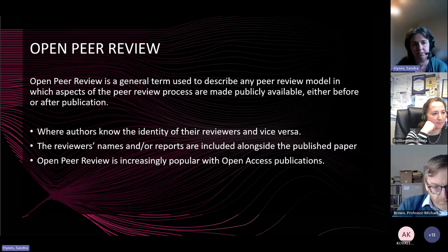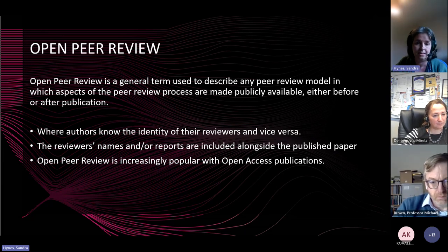And open peer review. This is a general term used to describe any peer review model in which aspects of the peer review process are made publicly available either before or after publication. It's where the authors know the identity of their reviewers and vice versa. So the reviewers' names and/or their reports are included alongside the published paper. So it's completely open. And open peer review is increasingly popular with open access publications.